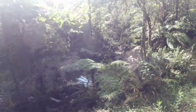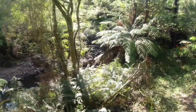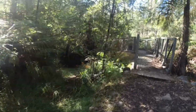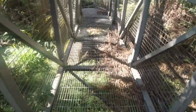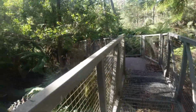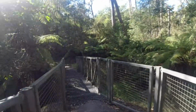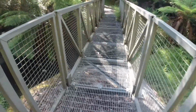So this is still the tributary that goes into the main river. But lots more rocks here, smooth rocks. Parks has done a really good job with the boardwalks to make sure we get across safely. And that's actually a rock there. And they've actually cut around. Look at the size of this rock.